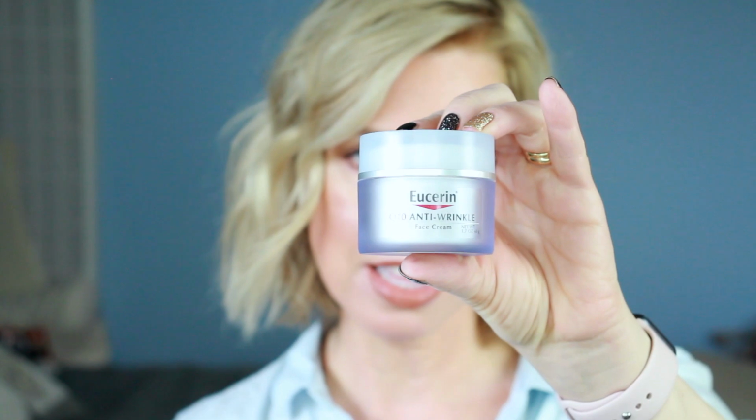This is a moisturizer from Eucerin. Super run-of-the-mill drugstore. It's their anti-wrinkle Q10 lotion. I love this. I got it on Amazon, I think it was $11. It has no fragrance. It is just a really, really nice moisturizer. I think it's excellent for dry skin. It feels good and it's got some really good ingredients in it.